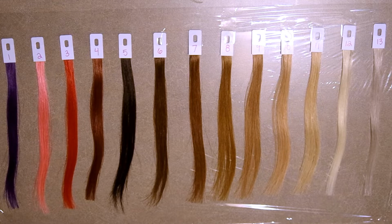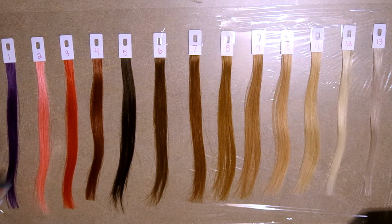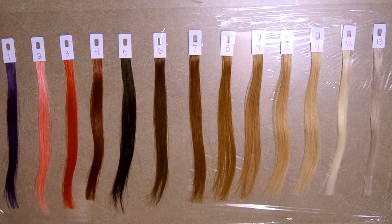So as I was saying, I like to apply the dye directly, and then I will dilute the dye as we go, and as we go I will also tell you measurements that I use.